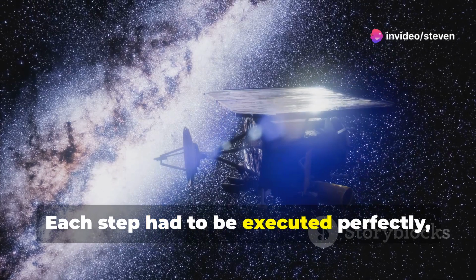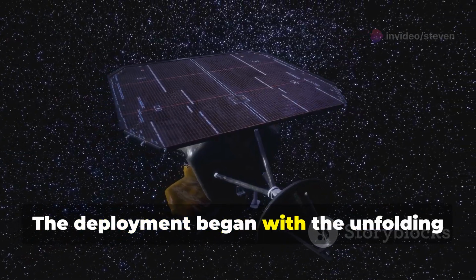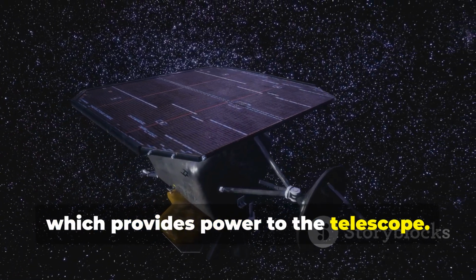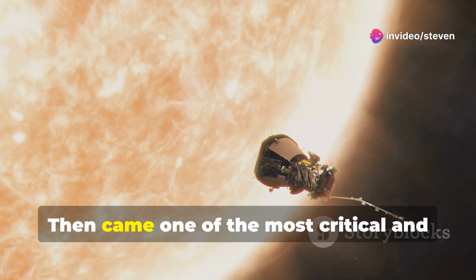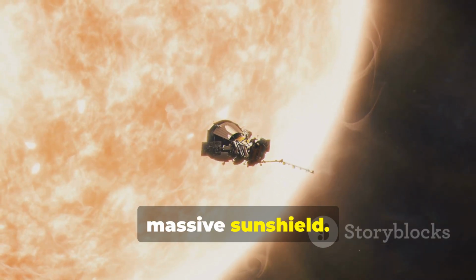Each step had to be executed perfectly, with no room for error. The deployment began with the unfolding of the solar array, which provides power to the telescope. Next came the deployment of the communication antenna, allowing JWST to stay in touch with Earth. Then came one of the most critical and nerve-wracking parts, the unfolding of the massive sunshield.